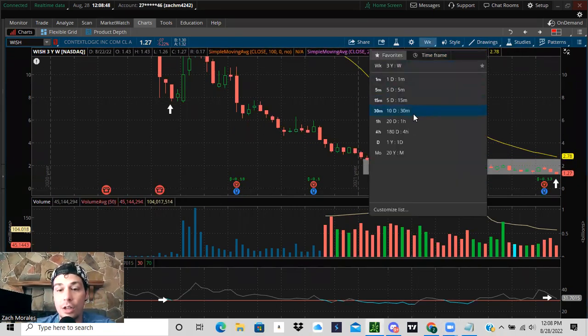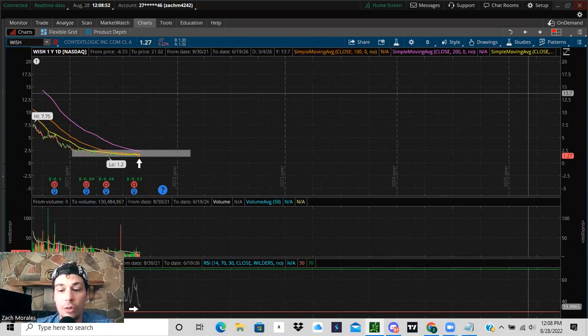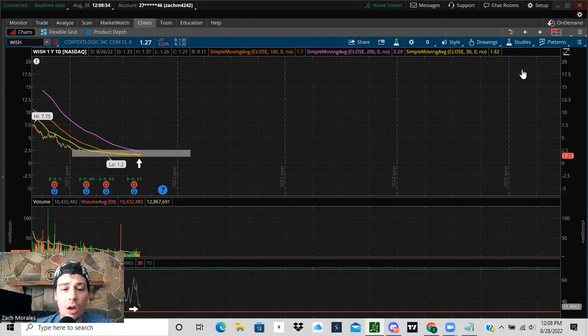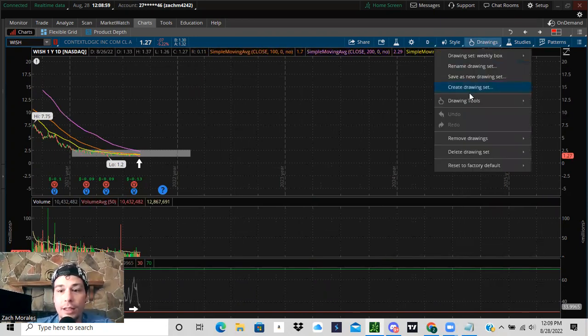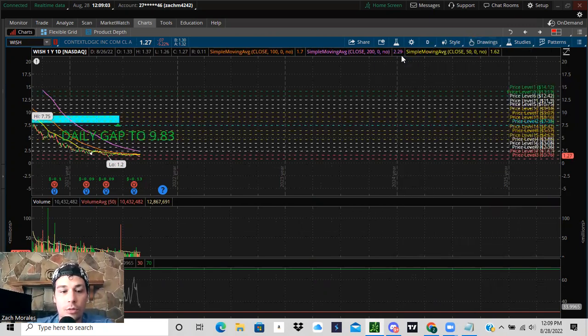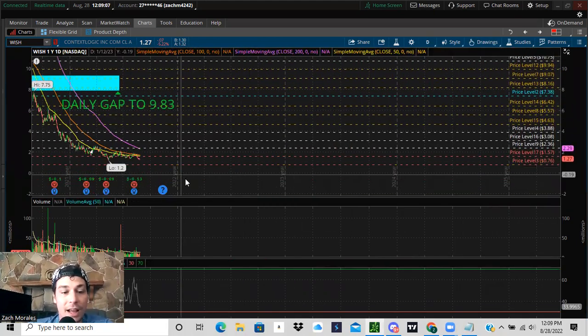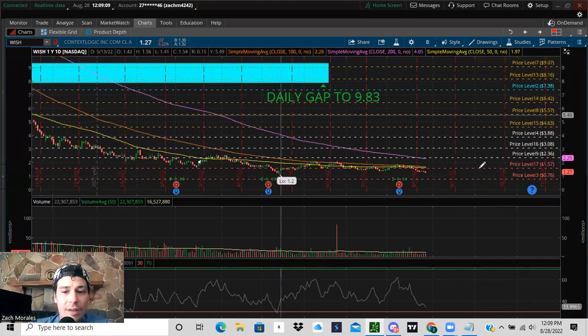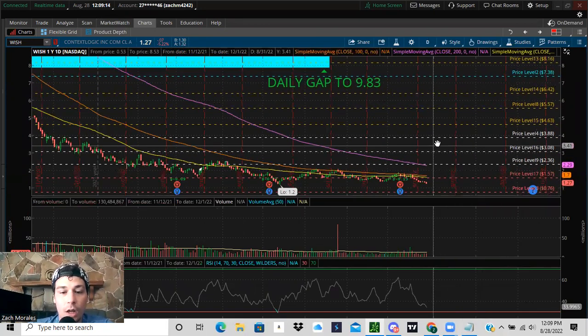If we actually go down to our daily chart, we're going to be able to see all of the levels that I've been watching on Wish. Let's pull up a different drawing set real quick, and we'll go to right here, and we can see all of the price levels on Wish that I've been watching. I've had these here for pretty much over a year, and they've been very, very well respected.